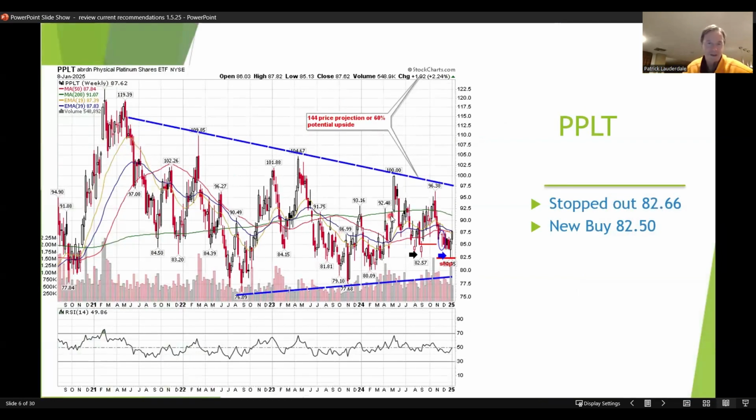Platinum, kind of the same thing. This is a symmetrical triangle, not an ascending triangle. But when prices were below this bearish convergence, with copper, I would say, these are at the bottom of my list right now. They could go all the way down to 80 or 78. And then we had a bullish hammer last week, and now we got a breakout.